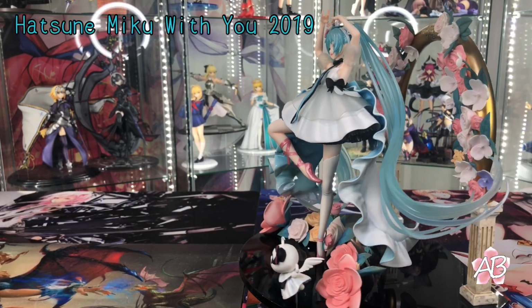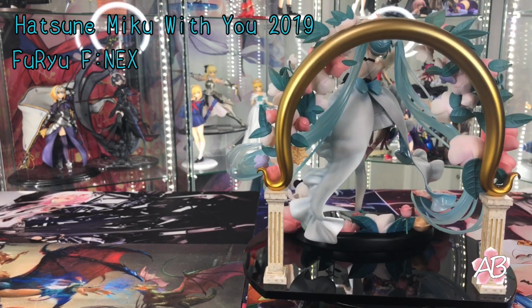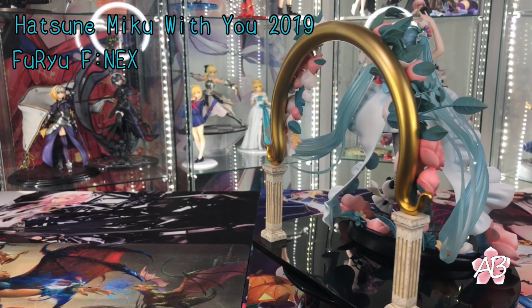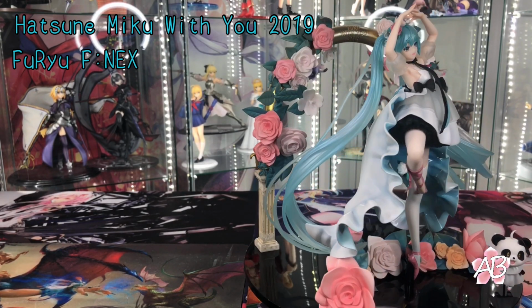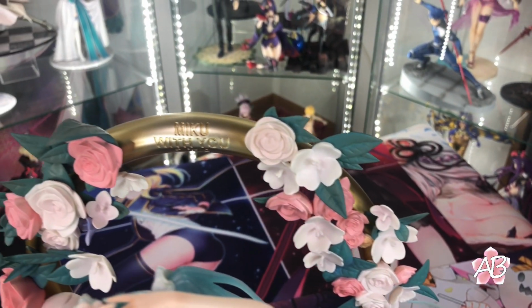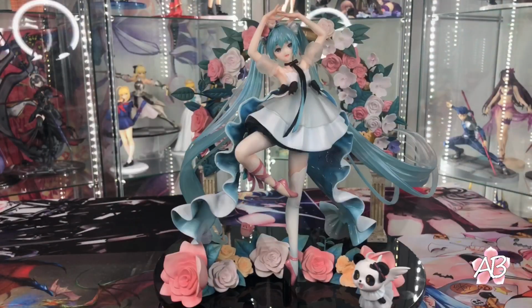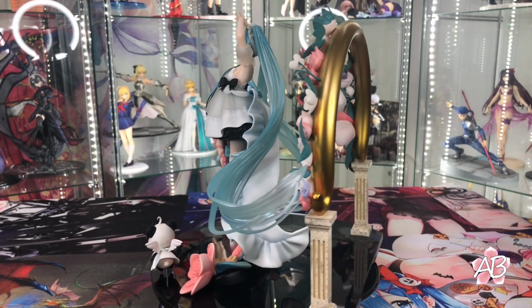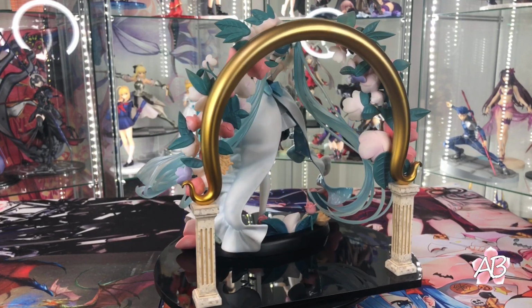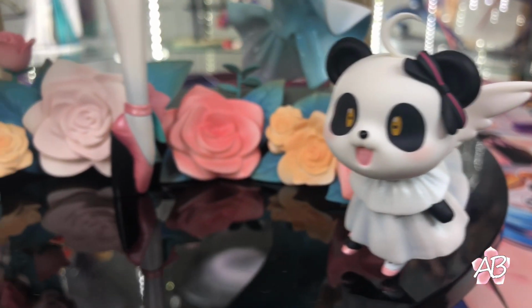All right, for number 7, we have Miku with You 2019 version manufactured by Furyu. Some of you might be thinking why she's just number 7, but I assure you, out of the 80 or so figures that I bought this year, number 7 is actually really high, top 10%, top 9% actually. And if it weren't for the fact that she needs a bunch of light to be displayed super well, she would be a little higher on this list.